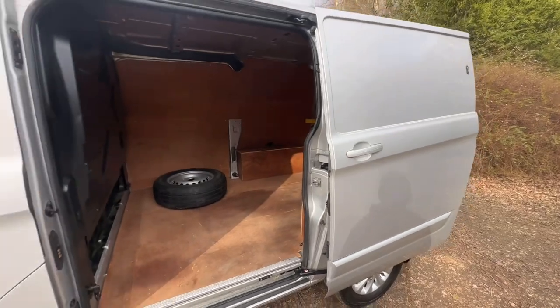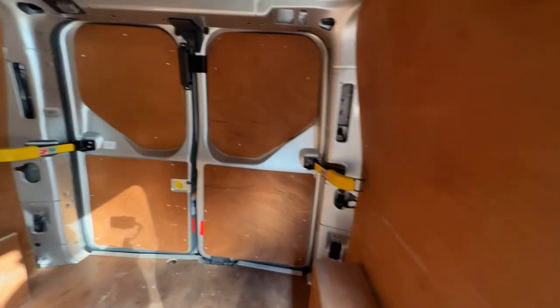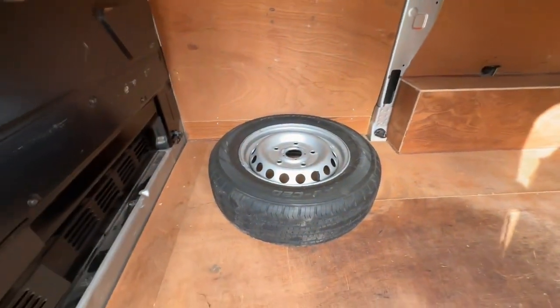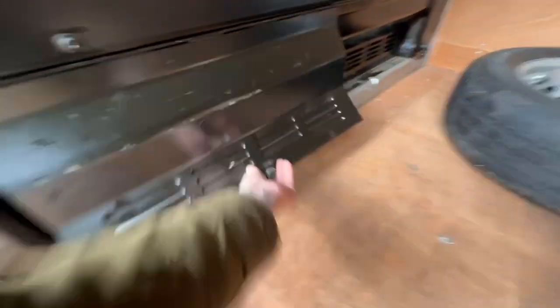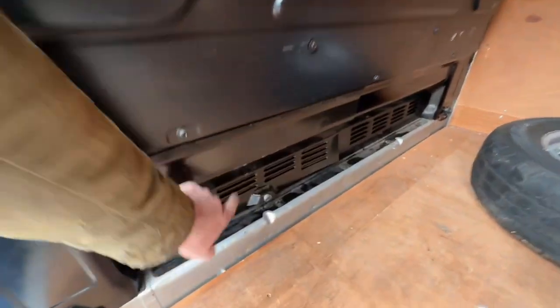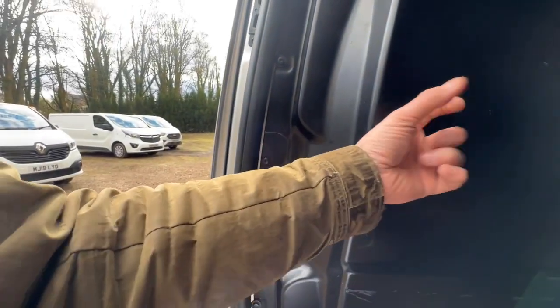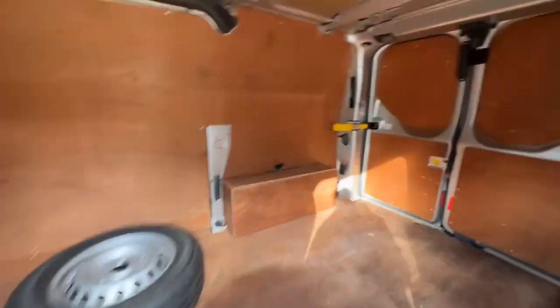So easy to open one-handed, decent size opening, ply lined inside. I guess that's your spare. Yeah, it's nice and tidy. It's clearly not had a hard life, that's good. It's got the ladder extension, if you need that, so it goes under there a little bit. A couple of little marks on that. Bulkhead feels like a very light alloy. Dead easy to take out if you don't want that in. And the roof is really nice and clean as well.